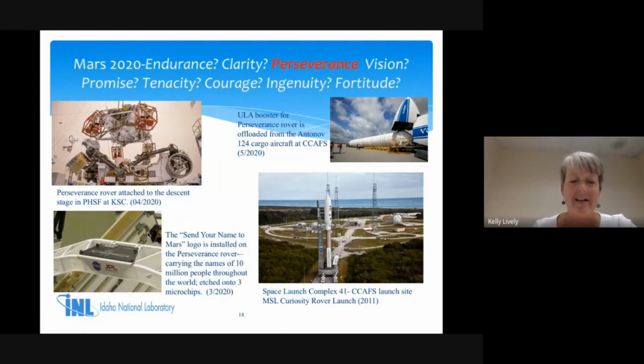Something that is also interesting, I think, for this flight is that you could send your name to Mars. So there are some 10 million people throughout the world, and their names are etched onto 3 different microchips. And that's a picture of that in the lower left-hand corner. And then here's another picture of the SLC-41 complex, just a different view, but you can see the rocket being transported out to that central location of the launch pad, and then you see the Atlantic Ocean there in the background.